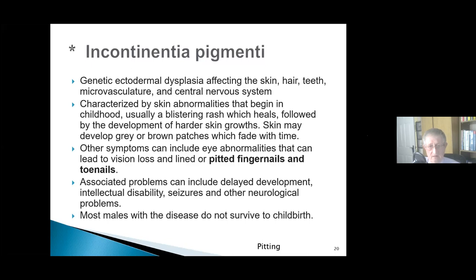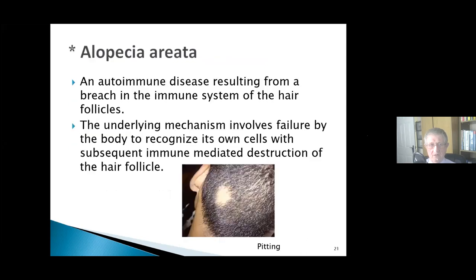And there can be quite a few associated problems with that, and that can include delayed development, intellectual disability, seizures, various other neurological problems, neuropathies, etc. Most males with the disease who develop it literally in the womb don't usually survive to childbirth. So more often than not, it will be a lady who has this, or a female child. So that's incontinentia pigmenti. And I've no idea where the name came from, but it sounds quite horrendous, doesn't it?